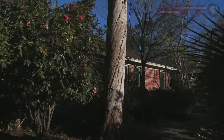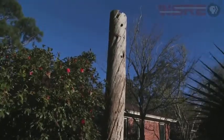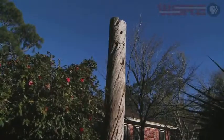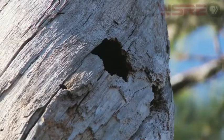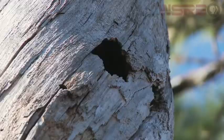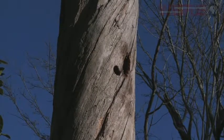Everybody goes and removes hollow trees and rotted trees, but that hollow tree is such a vital thing to your environment. You've got a food source and you've got a place to live. So you've got habitat for flying squirrels, you've got habitat for all types of cavity-dwelling birds, and you've got beetles and bugs and worms. And when you start taking all that away, you're disturbing their habitat.